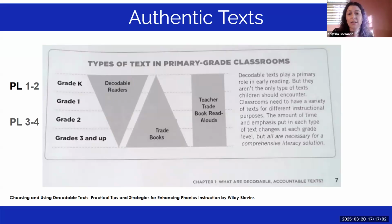Authentic text can also be called trade books, I've heard some people call them, but these are really materials that are written for real world purposes, not just for instruction. So like a picture book, a storybook, articles, poems, informational texts are all examples of those authentic texts. By looking at this chart, you'll see in kindergarten, we're exposing most of our students to decodable readers during that independent reading time, since they're not yet able to read authentic text on their own.